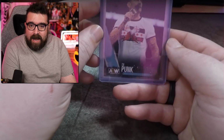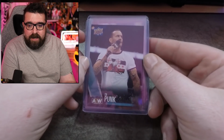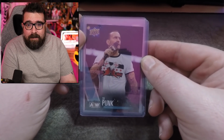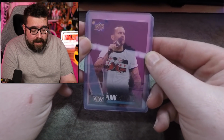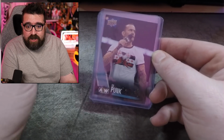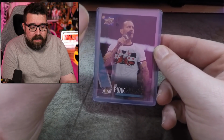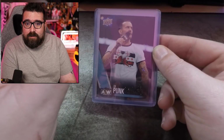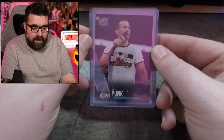Now, this isn't my first exposure to the AEW trading cards because I am a nerd. As soon as they were announced and they started talking about them on Dynamite and did the pre-release cards, I was straight on getting them as well. Back when they were digital only, I think it was like October, November time last year. You were able to get the digital only versions of the cards.